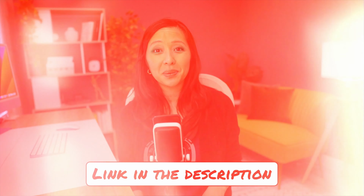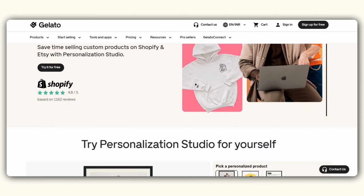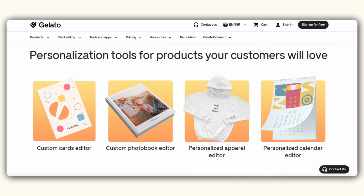And now one of the ways to take advantage of this Valentine's Day rush of sales is by selling customizable wall art that couples can use to hang on their wall or place in their home. The best part is you can do all this with Gelato's own personalization studio. I'll explain how to use that in step 3, but before I do, you need to understand something even more important. How do you actually get ideas for your Valentine's Day products?